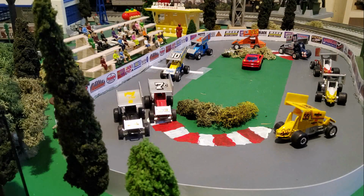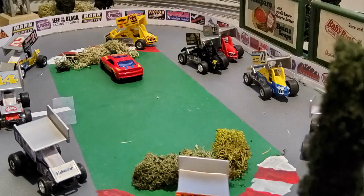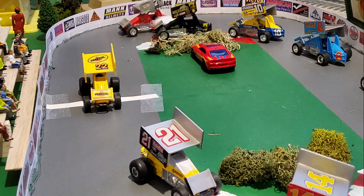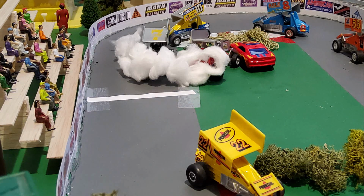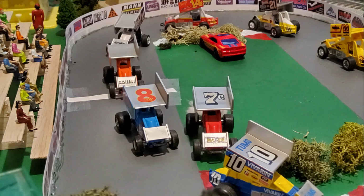Final lap. Oh, nice bump and run. But a crossover by Klein. Can he hold him off? It looks like... Oh, no! Oh, no, no, no.